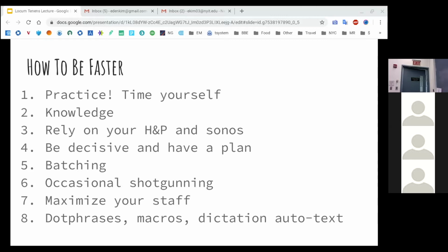Number 7, maximize your staff. In other hospitals, you may have the opportunity to work with people called nursing assistants. A lot of times these nursing assistants will do things for you, such as set up for your procedure, have all your size sterile gloves ready, repeat EKGs for you. They can irrigate lacerations for you before you go in to suture them.